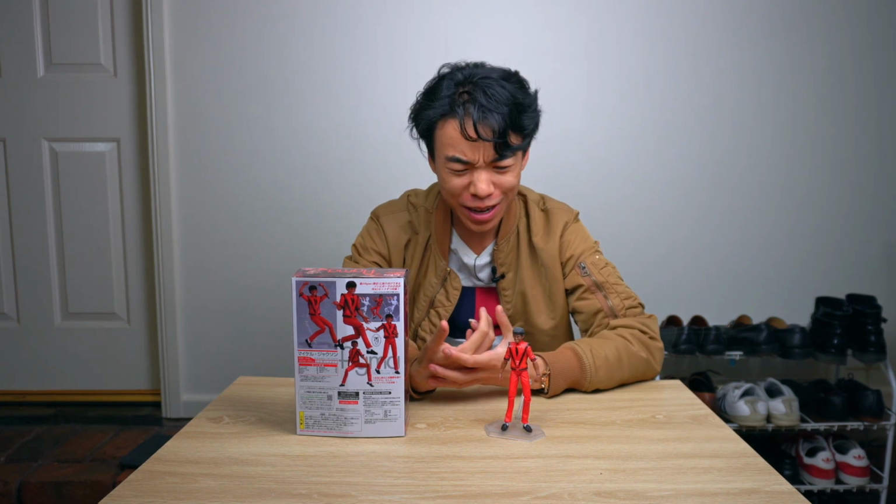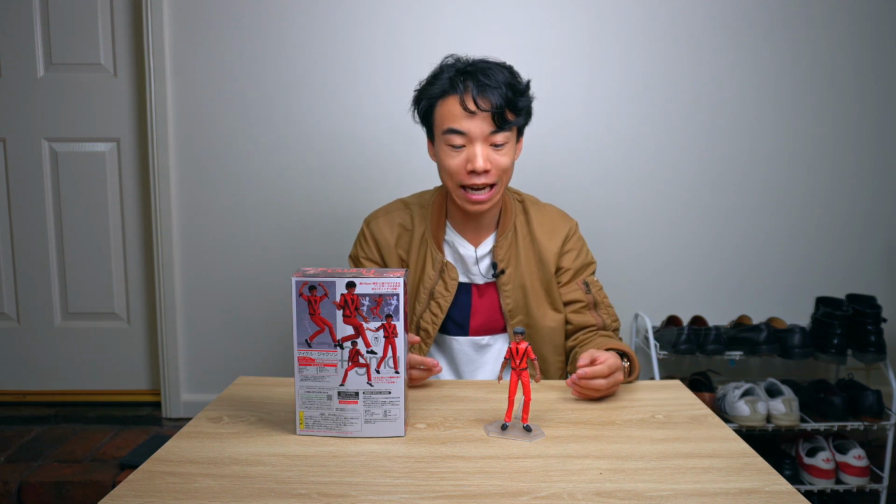Now, I've had this action figure for a very long time. However, I never made a video, which is kind of strange, because whenever I get something new that's Michael Jackson related, I usually make a video as soon as I can. But I've had this figure for probably 5-6 months, and I've never made a video about it.